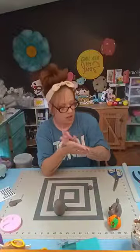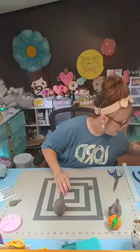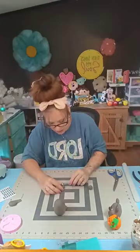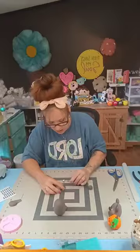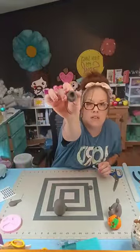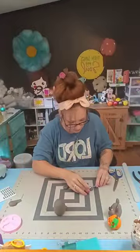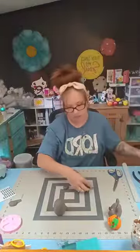Okay, so I just did a bigger ball and we did our cut in half trick because we want our ears to be somewhat even. Okay, and then I got my ball tool and we're going to do our trick like we did with the bears. You want to go in until this part here starts to crease your clay. See that little crease? We want that. Don't forget. Okay, that's what that'll give you.